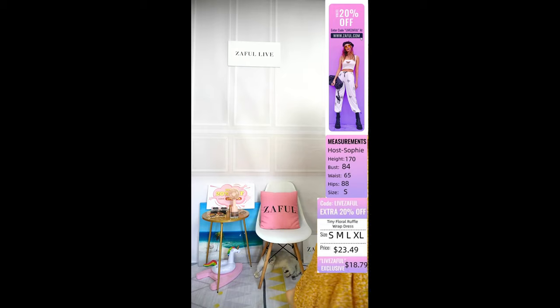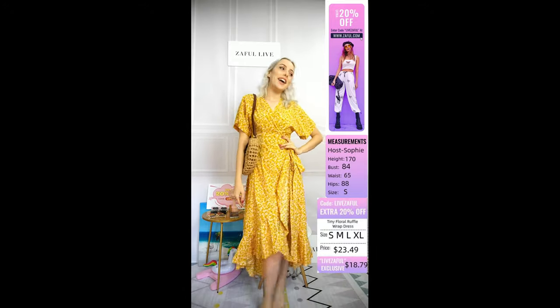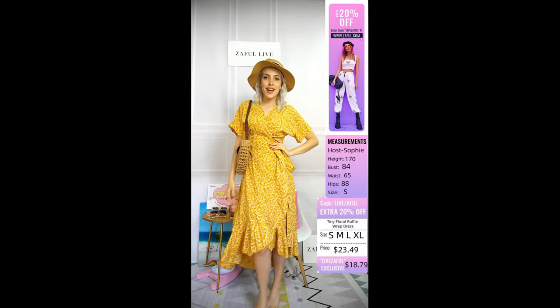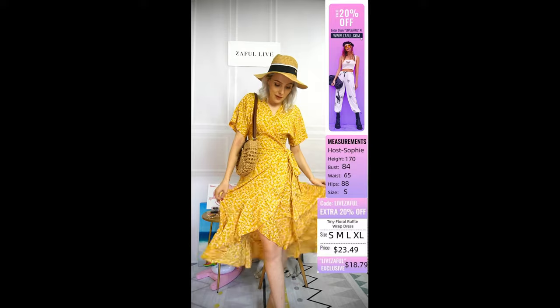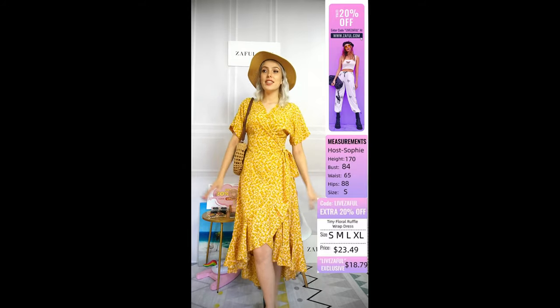I think we're gonna put on a really nice summer bag with it, just to show you how we can style it up. So we've got this super cute little summer bag. Maybe I can put on a summer hat with it, just to show you guys how we could style it up, make it a little bit more of an outfit for you, okay? So this is super, super cute. It is cotton polyester fabric. It just feels so gorgeous, so elegant, so flouncy, so beautiful, okay?